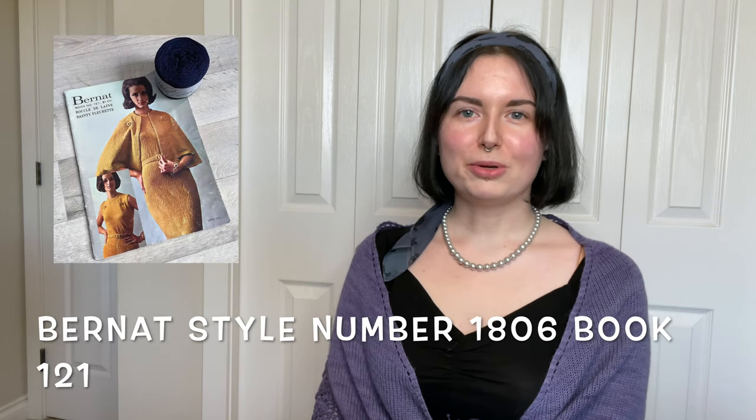Since we last talked, I cast on my vintage dress with detachable shawl projects. The pattern that I'm knitting is style number 1806 from Bernat book number 121. It is a vintage pattern from the 60s.